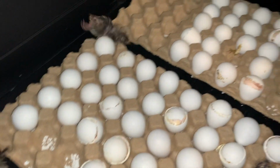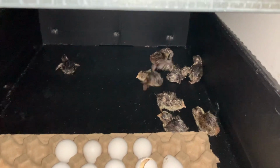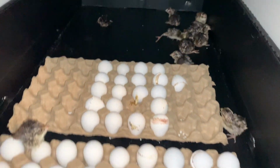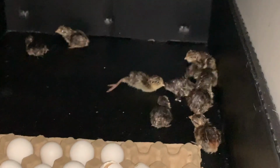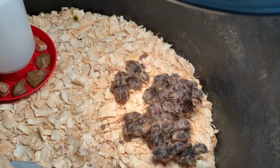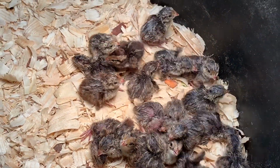Now the quail guy said, once they start hatching, they'll be like popcorn and they'll all hatch. Wow, look at all of them. Let's get these things in the brooder over there before we lose too much humidity out of the incubator. All right, I got them all in the brooder. Look at all of them. I think I counted 20.